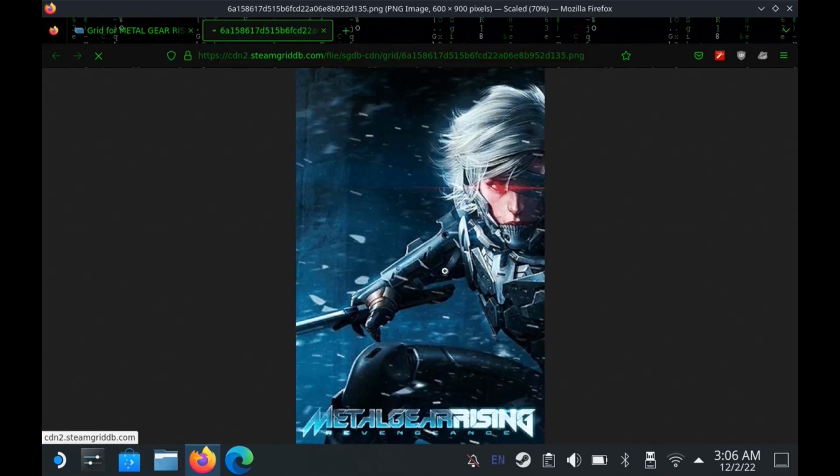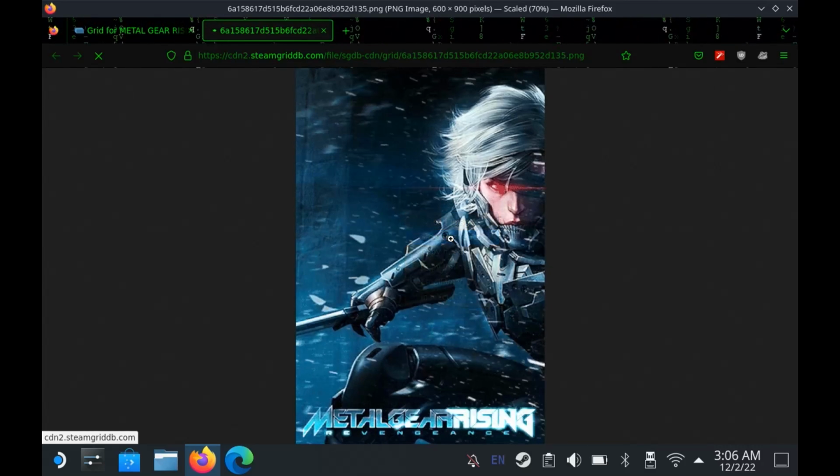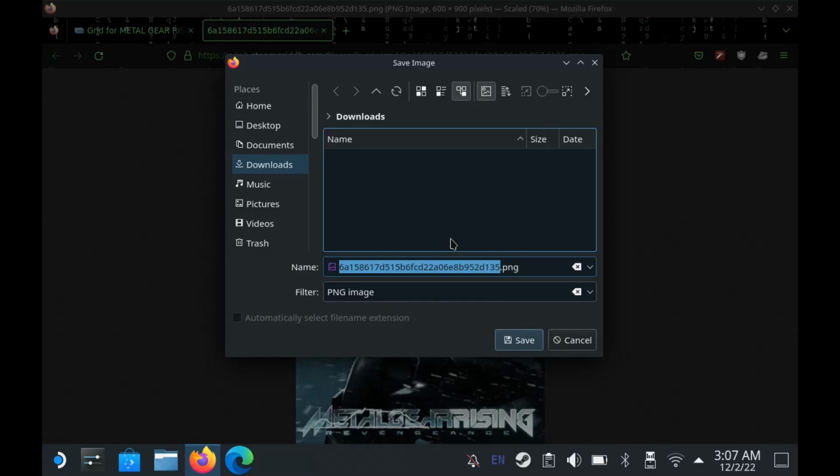Afterwards, we're gonna right-click on this image and select Save Image As. Now I was having problems getting this to work on my Firefox browser at first, so I switched browsers to Edge, but eventually I did get it working on Firefox, so not super sure what was happening. If you're having problems downloading things like this, then just try a different browser.